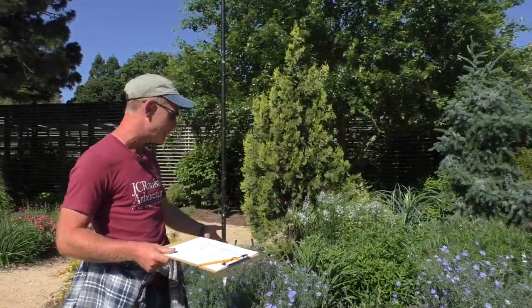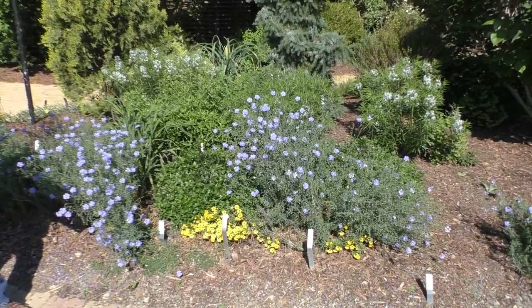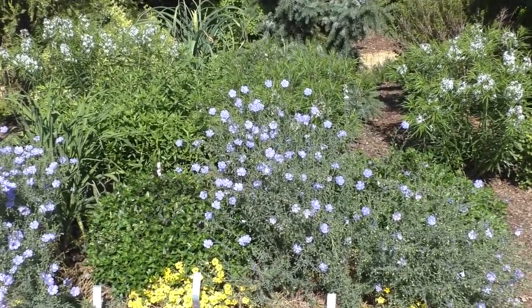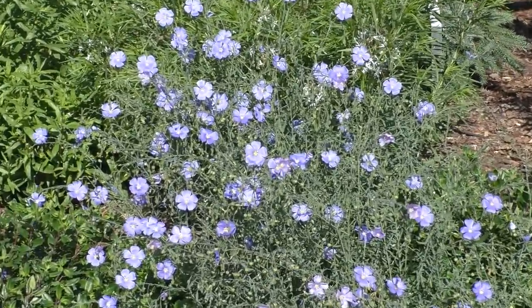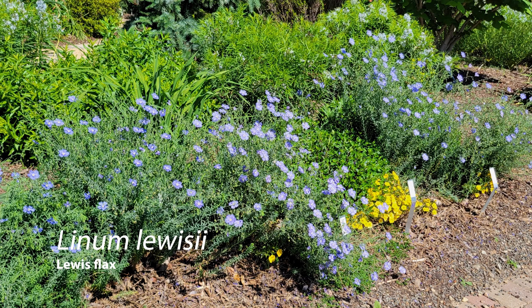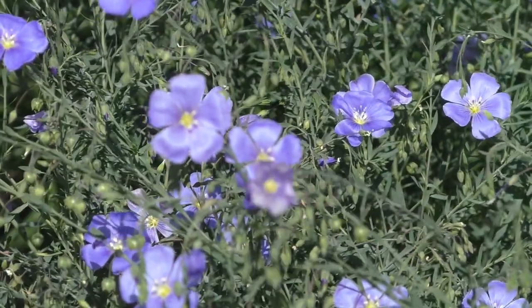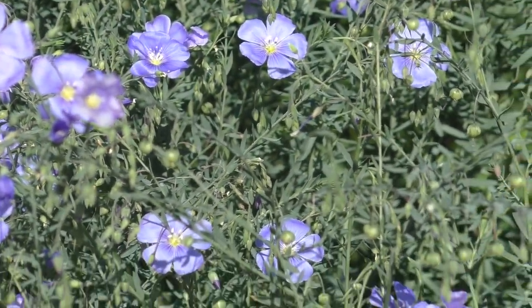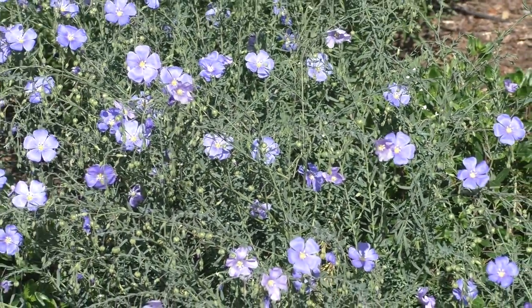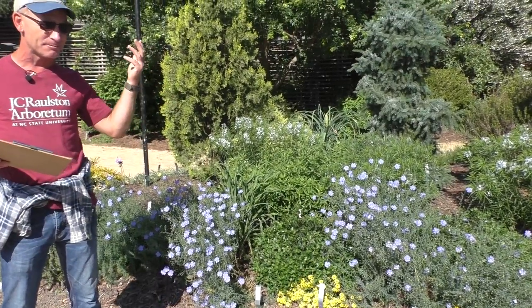So what I'm going to show you in here, I'm hoping you see my blue flax here. I collected this as seed in August of '21, just outside Moab, Utah. This is a widely distributed species, Linum lewisii, which is found pretty much in the western two-thirds of North America. It ranges from Alaska down through Canada, the western U.S., down into northern Mexico. I didn't realize it had that wide of a distribution, but I've probably seen it in Wyoming, Colorado, New Mexico, and Utah.